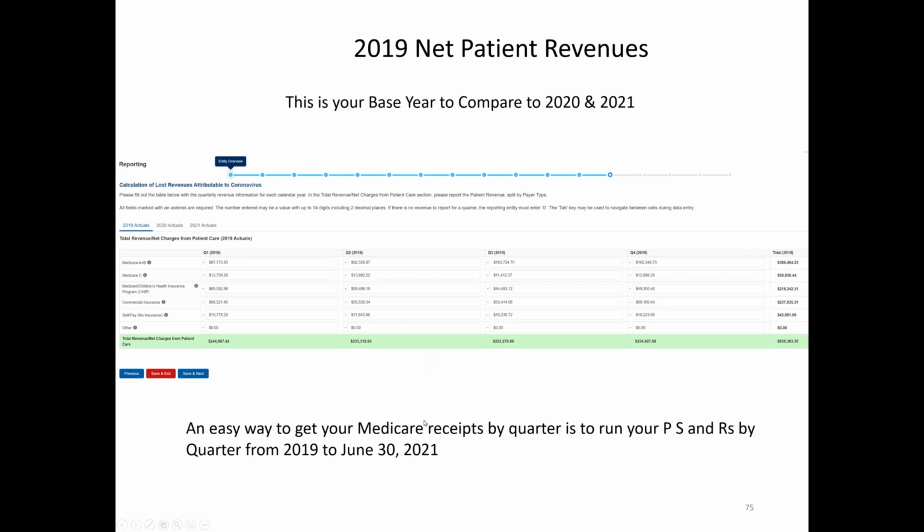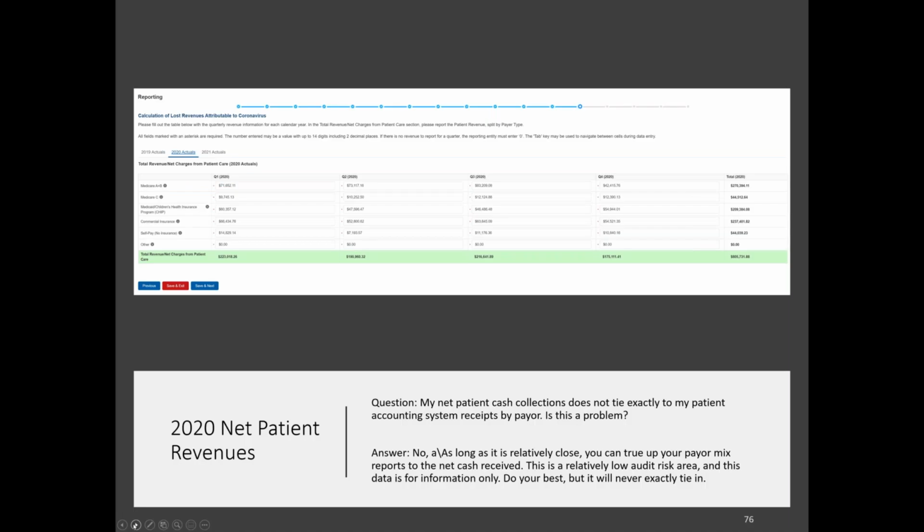Here's a good thing too. If you can't keep up with your Medicare receipts, you don't have a good payer mix report, you can run your PSNR reports. It'll tell you exactly how much collections you had from Medicare patients on that PSNR report. Just break it down by quarters. That's an easy way to get some monies here.